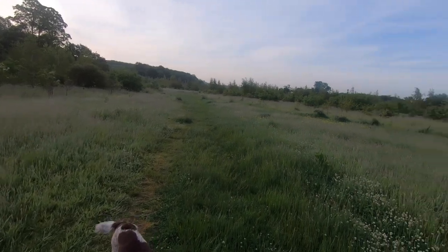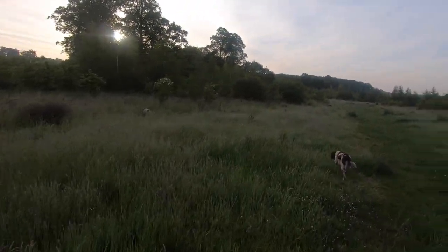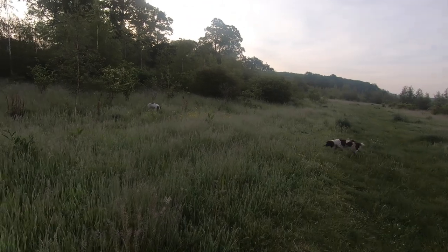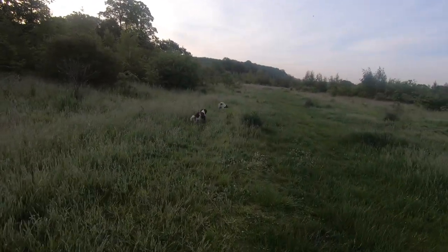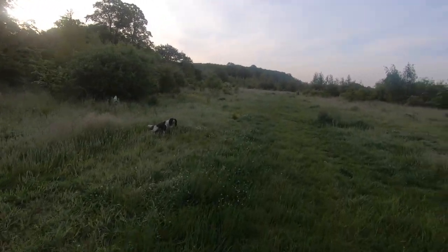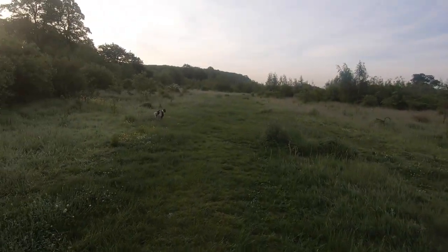I say it's chilly, we've had some really good weather lately, but I've just woken up this morning and I've had to put my coat on. I'm still a little bit chilly, and the weather's still a bit up and down at the moment in terms of rain and sunshine. But hey, I'm giving the GoPro a go. Hopefully it can pick up some nice shots.